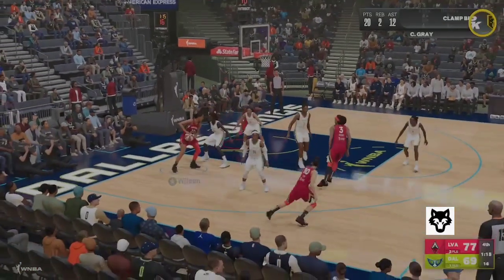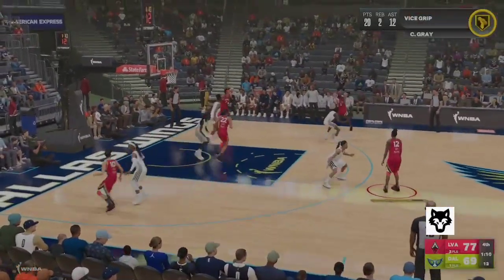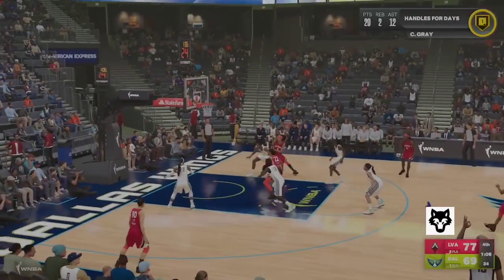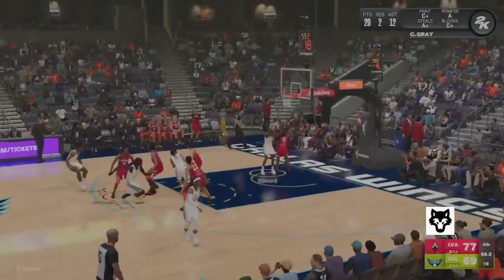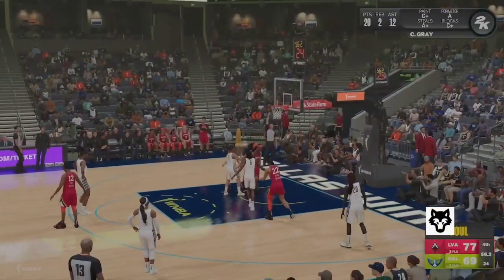Now Wilson. Back to Gray. Now Young. Here's the 3. And it's Gray missing. Very close to making the defense pay for the lax coverage that time. Not a great habit to get into, letting her get that wide open.